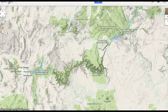This is Electric Universe Geology Earth News. Today we're going to talk about the Grand Canyon right in here.